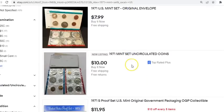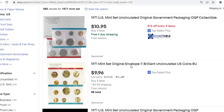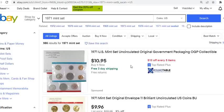And then the cool thing with the mint sets is that they can be very affordable. Depends on the date range, the age that you buy these at. Sometimes you'll come across a few coins that have really pretty toning. With the proof sets, you can look for deep cameo coins and things of that nature. So they can be affordable, but once you get into some of the dates that have silver in them, that's where it kind of gets a little bit pricey.